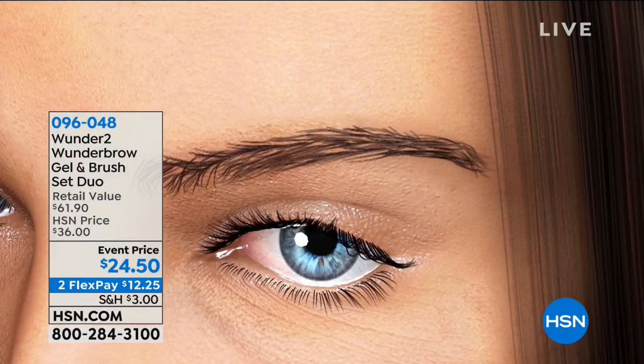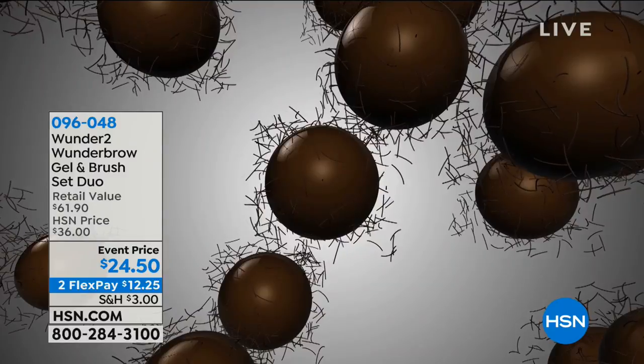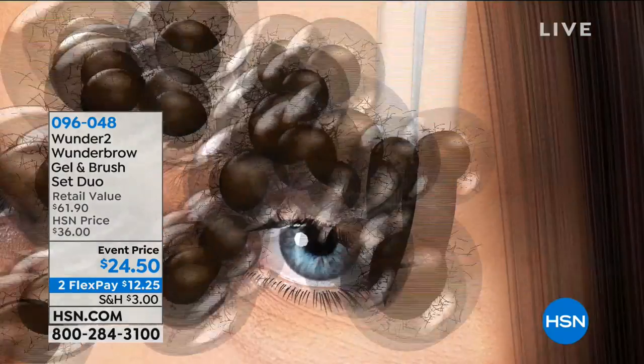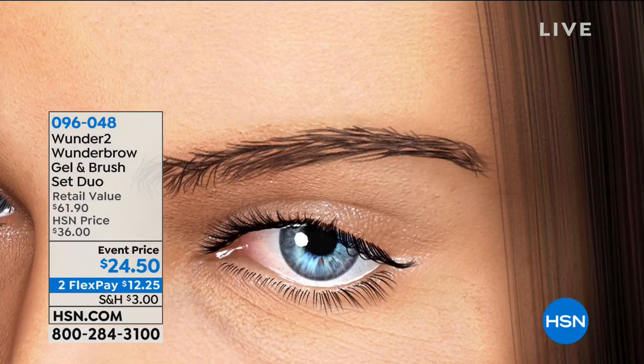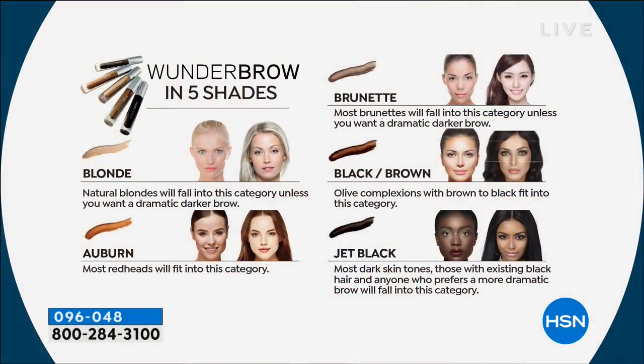And what they've done here is, with this patented formula, they have taken true color pigments and encapsulated them in real hair-like fibers. That's amazing. And then they take that and put it in what we call a PermaFix gel. This is where it gets amazing. The gel not only adheres to the hair that's there, but more importantly, it adheres to the skin where the hair is not.